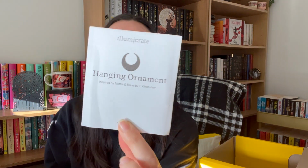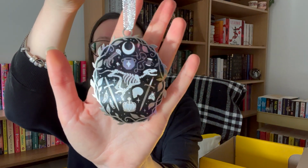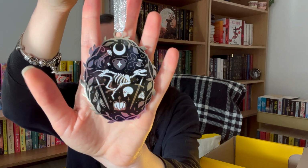Next, we've got a hanging ornament inspired by Nettle and Bone by T. Kingfisher. This is a book that I want to read. It is on my radar, but I've not picked it up yet. Oh, when it said ornament, I was expecting it to be like a long kind of hanging ornament, but it's a Christmas ornament. So there you've got a little skeleton. I don't know what it's meant to be of, because obviously I've not read the book.